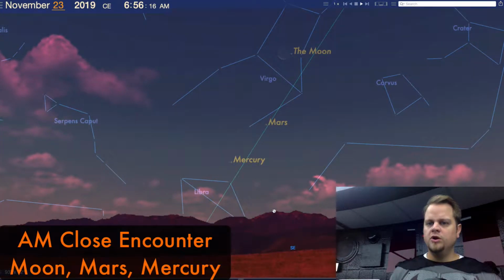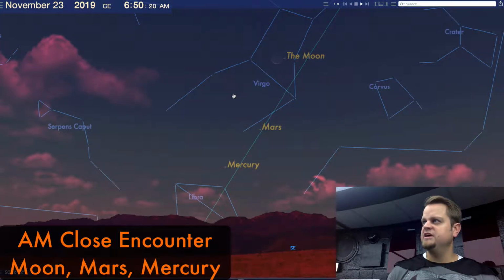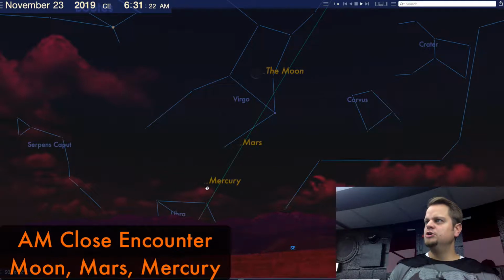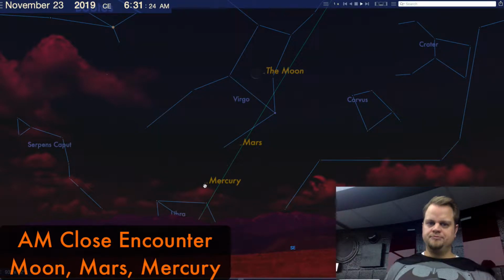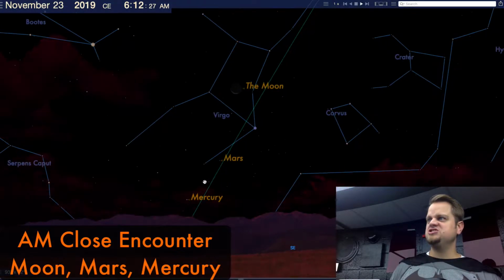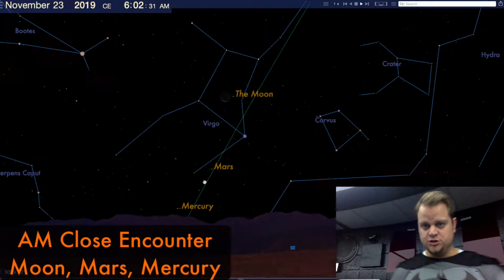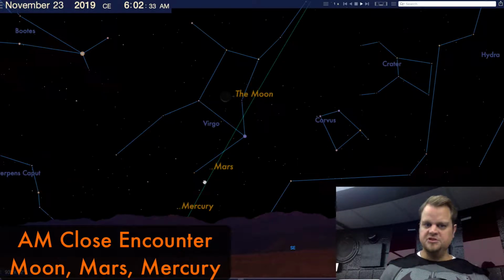Now, one of the things we got to do here is let's go a little bit earlier in the morning so that it's a little darker out. Mercury should be visible, okay? But you have to get out, I'd say, after 6:20, maybe as early as 6:15. I would actually try to get out at 6, give myself a little bit of time.